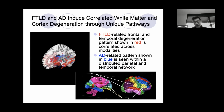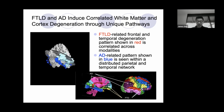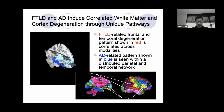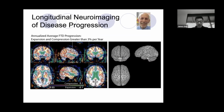The identical methodology can be used to parameterize morphological variations across human health and disease, as, for example, in the study here of frontotemporal lobar degeneration and Alzheimer's disease, where, because these dementias can be confused clinically, there's a good deal of interest in establishing new neuroimaging biomarkers that can help in distinguishing these two disorders. Another way to support disease differentiation is to examine the time course of disease progression.